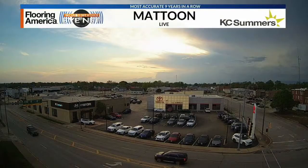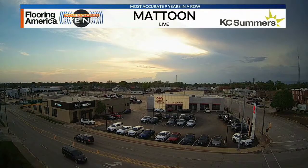First off, if we can bring the sky cam up in Mattoon on Max 1 full screen, we'll look at that and kind of hit the reset button. Jack, if you want to come back here and we can kind of organize some things real fast. We're watching that. You're seeing the storm approaching in the general direction the storm heads. The next camera we have on our Flooring America iNet weather camera network is that Mattoon camera as far as it goes. And so we're watching and keeping an eye on it there.